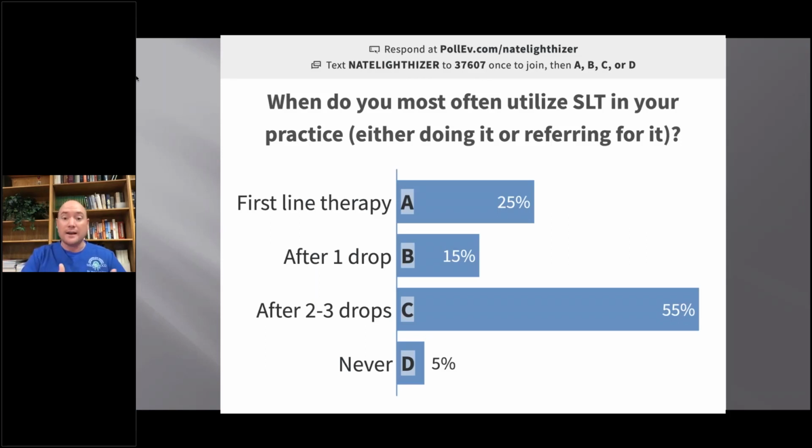And I think that's why the good news is we have 25% that are now considering this as first-line therapy. And we'll talk about when SLT is most effective. I think that's a key on that, is when is SLT most effective? How do we predict success? How do we choose the patients that, boy, it's likely going to work well in you and it's not going to work very well in you? How do we do that? So we're going to talk about that in just a little bit here.